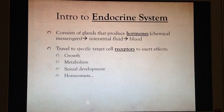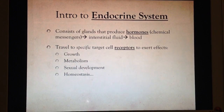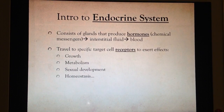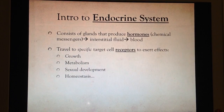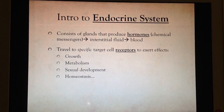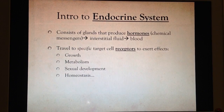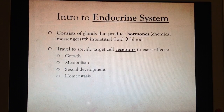So, what is the endocrine system? Well, it's made up of these organs and glands throughout your body that produce hormones. And what are hormones? They're chemical messengers, right? And what is the point of a messenger? Well, it's communication. So the endocrine system is like a communication system throughout the body.